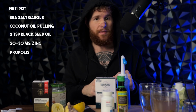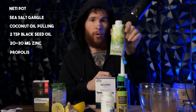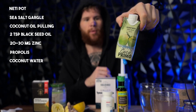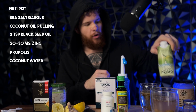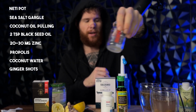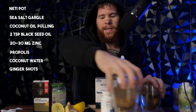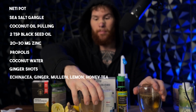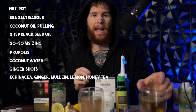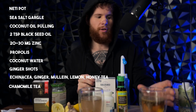And the last part that I need to do when I'm sick is hydrating. I hydrate with coconut juice. Coconut juice, many brands are fine. This is just one brand I like because of the flavor. I use the homemade ginger shots. Ginger, greatest remedy for the flu. And I use teas. One tea is with echinacea, ginger, mullein, and lemon and honey. I drink this during the day, and then we have the chamomile tea for the night to sleep better and to soothe the throat. That's all I do.